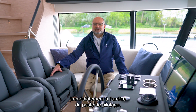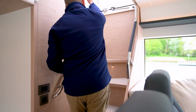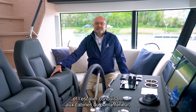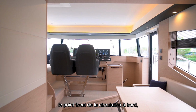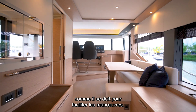Just aft of the helm area on the port side are the stairs up to the flybridge. On forward, starboard, is the side door and the stairs to the lower accommodation, making the main helm the centre point of the circulation around the boat, which is as it should be for easy handling.